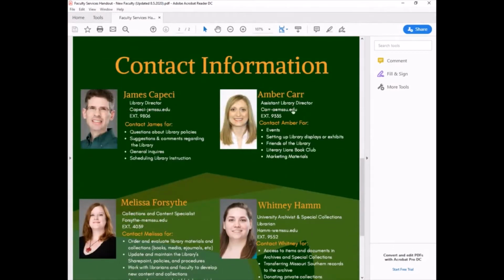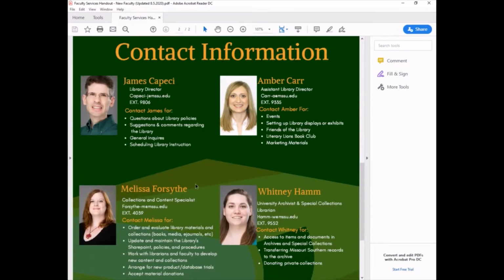Underneath each name, you'll find an email address and a telephone extension. And all of us on this contact page, as well as all of our coworkers at the library, want to help you and your students. So please reach out to us by emailing us or calling us and let us know how we can help you and your students.